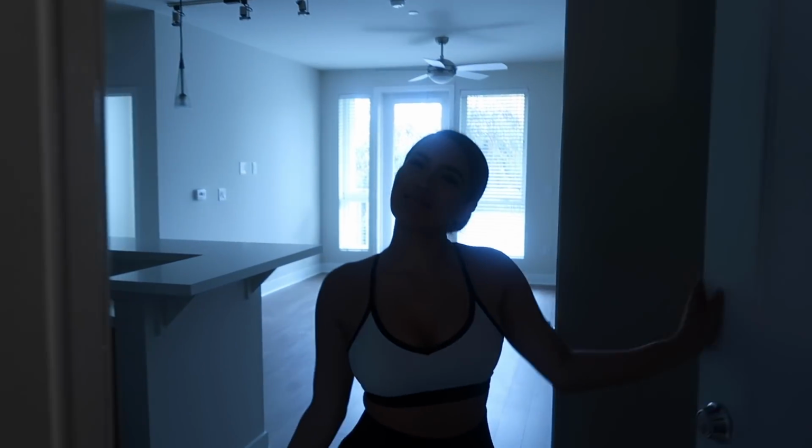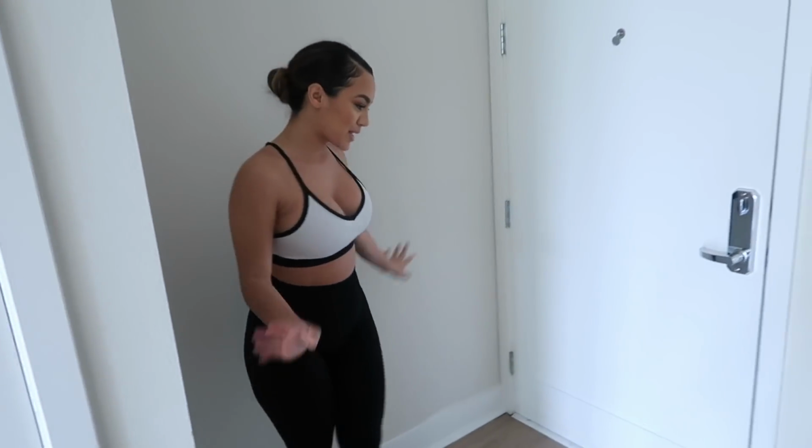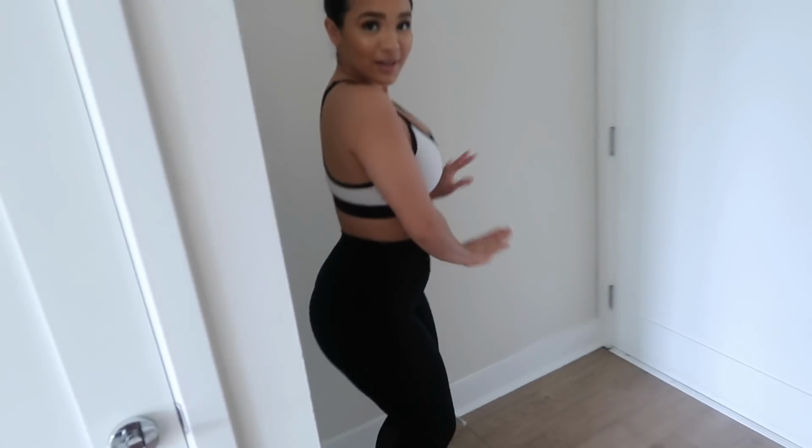Oh, hello! Welcome to my crib. So here you have our grand door entrance with a little area. Probably gonna put a little shoe rack here, something cute. Maybe a tiny little stool so you can sit down and take off your heels. You know, something slight.